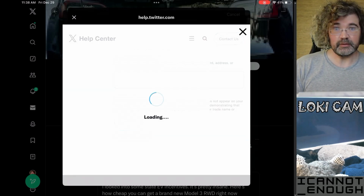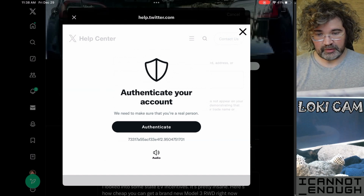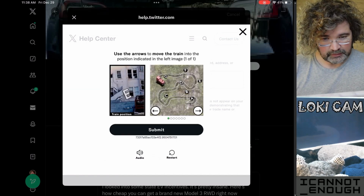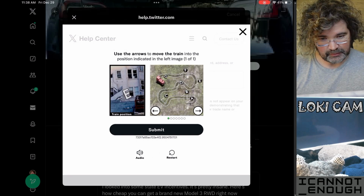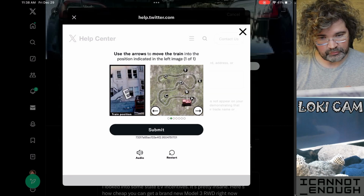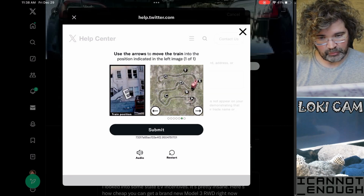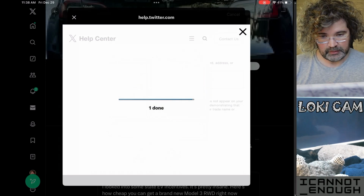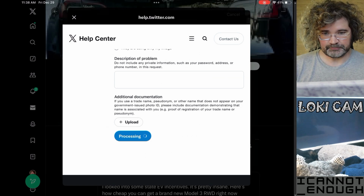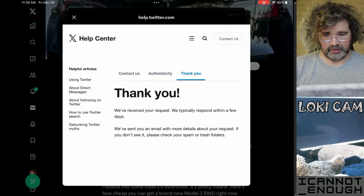There's the submit button. We need to make sure you're a real person, authenticate, so I have to play the game again. So here's the train. It needs to be where the dotted lines are pointing. So you hit the right arrow button until the train moves to the spot where the dotted line is pointing, and then you hit submit. You've proven you're a human. You can continue your action. Processing. Thank you. We received your request. We typically respond within a few days.